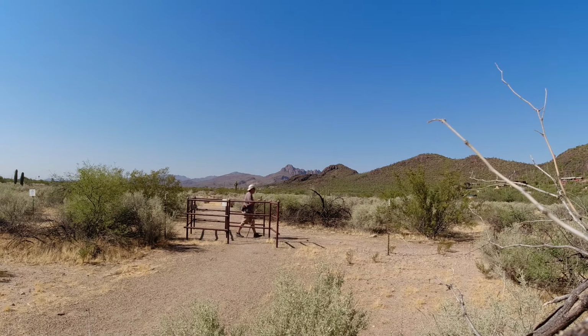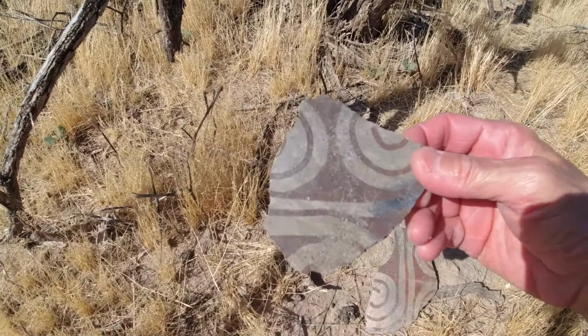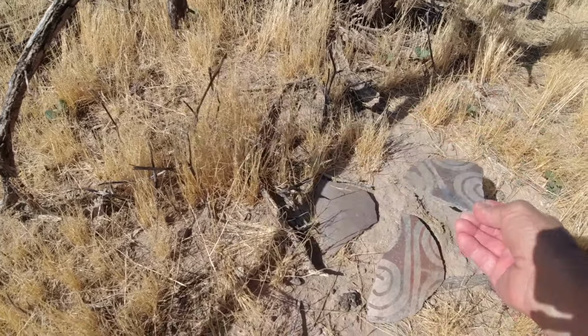Not far from the entrance, there's some big pieces of pottery here. You can see that's as big as my hand. I did bring a tape measure to measure these mortars that I want to go look at. But I think it's probably been about 8 months since the last time I was here. This pottery's still sitting here. So let's go look around for some more stuff.